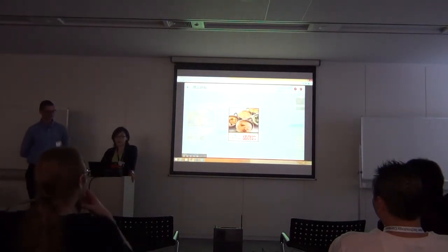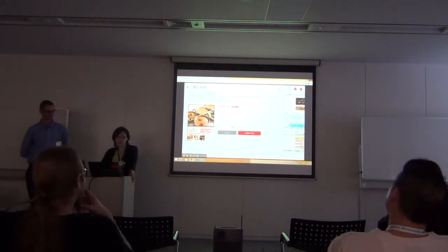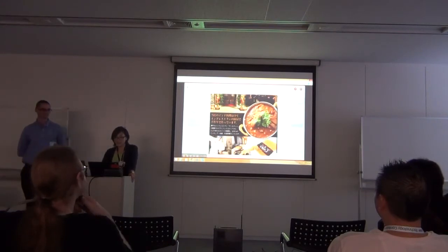Next is some new UI that we added that's going to show up within a week or two in the store: the zoom function, as well as the pop-up functions, like this one. Oh, it's big. And you can see it large. You can scroll down.